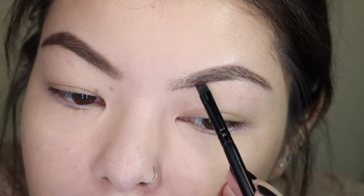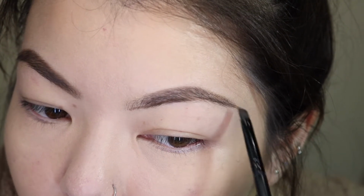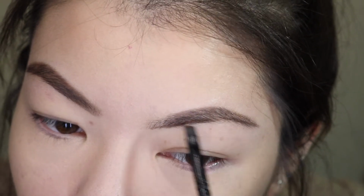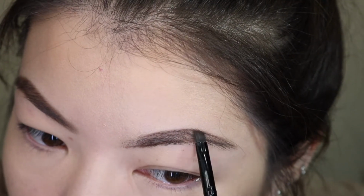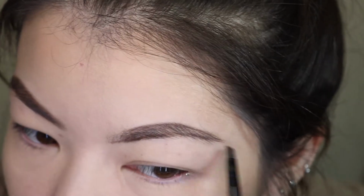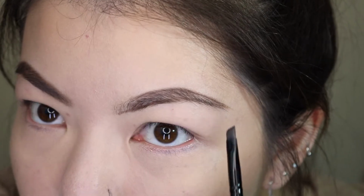All right, so now I'm going to open up my powder right here. I'm gonna take my e.l.f. angled brush and I'm gonna go into this dark color right here, sweep some on there. And I'm basically going to reline the line that I just drew with the pencil. And this actually helps set the pencil. So I'm gonna do that on the bottom and the top. And this is where you can start finally doing the tips right here and shape the tips.